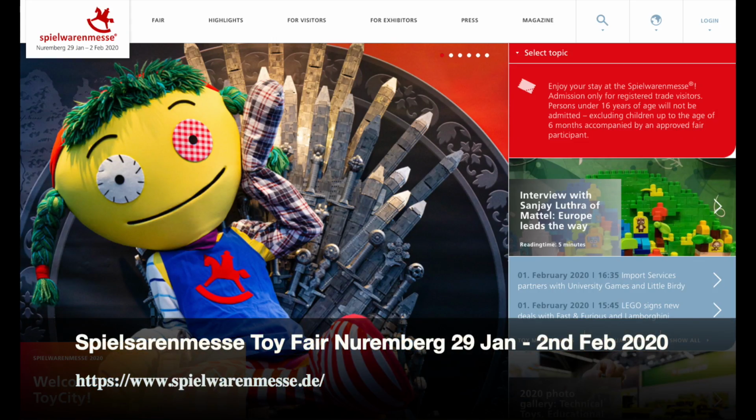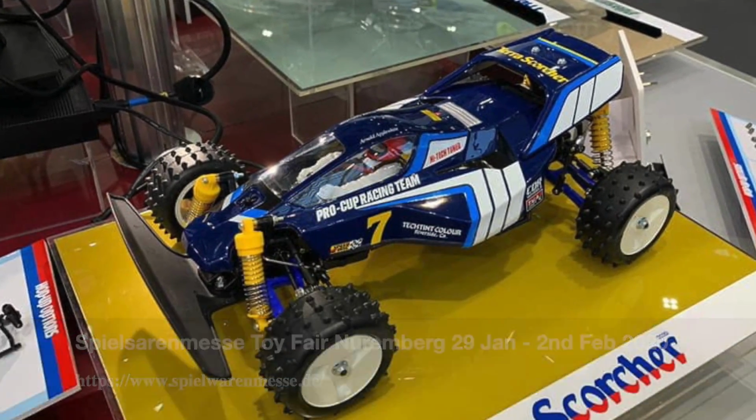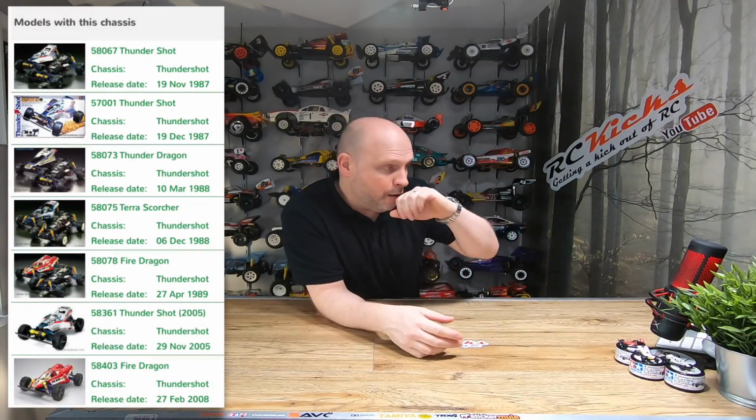Tamiya have released a few photographs at the toy show showing that they're going to do a re-re for the Terra Scorcher. What does that mean? Well, it means we can finally get hold of some parts for the rest of the family. Are you interested in getting one? Put your comments below.